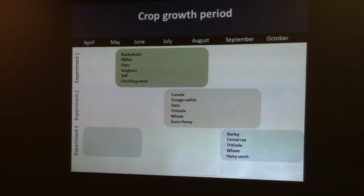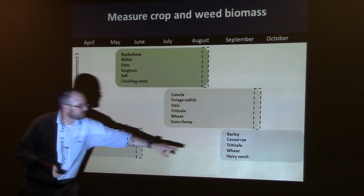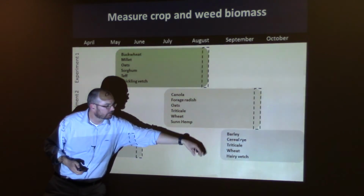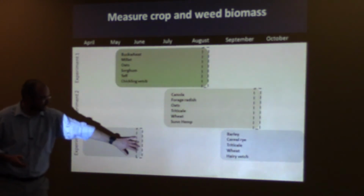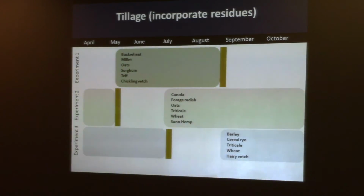This is the growth period that we were targeting. At the end of that period, we measured the total cover crop biomass as well as the biomass of weeds that were present. And you can see that in experiment 3, the cover crops overwinter, and then we're measuring in the subsequent spring here. Then we tilled the cover crops under to incorporate the residues.